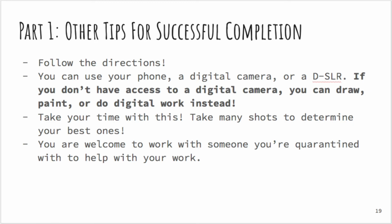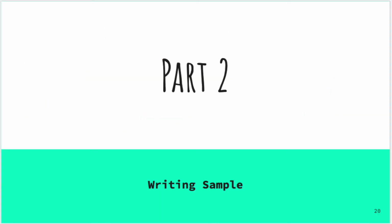If this is the case, I also highly recommend that you go back and re-watch Prompt 1 for visual journaling to get an idea of what the submission requirements would be for a drawing. Also, please take your time with this. Take as many shots to determine your best photos. Lastly, you're welcome to work with people that you're quarantined with to get help with your work. So that is everything for Part 1.